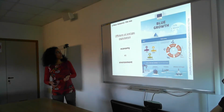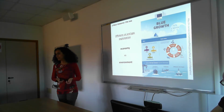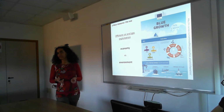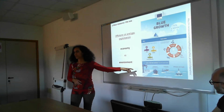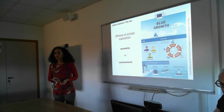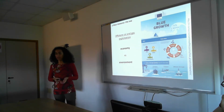And this application is on oil spill. The blue growth strategy is a long-term strategy that was recently introduced in the European Union in order to obtain sustainable growth in the maritime and marine sectors. This means that the European Union wants to push all these activities that are depicted here. And in order to push them in a sustainable way, science needs to inform the policymakers on which are the risks and which are the limits and constraints that should be set when developing these activities.